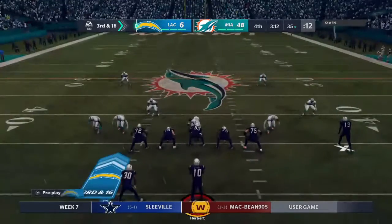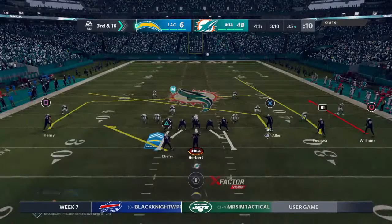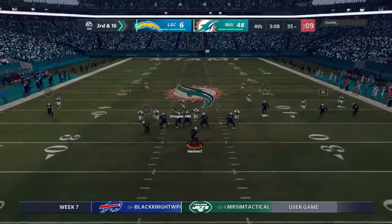You like the way I said that? In his defense. In his defense. I got it. You see what I did there? Yeah, he needs better protection, that's for sure.